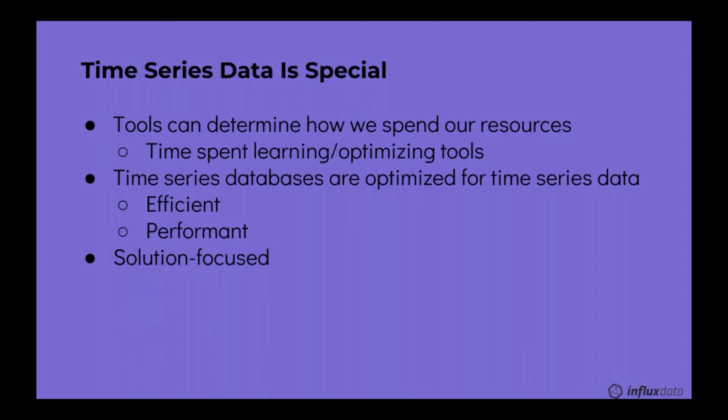I think it's important that we just recognize that time series databases are optimized for time series data. And again, this doesn't mean that other types of databases can't do this. What it means is you should use the tool that's suited for the job so that you can spend your time doing what you do best. InfluxDB is efficient and performant, and you can query the data in any way that's valuable and useful to you with sort of the minimum pain. Because we're focused on the solution.